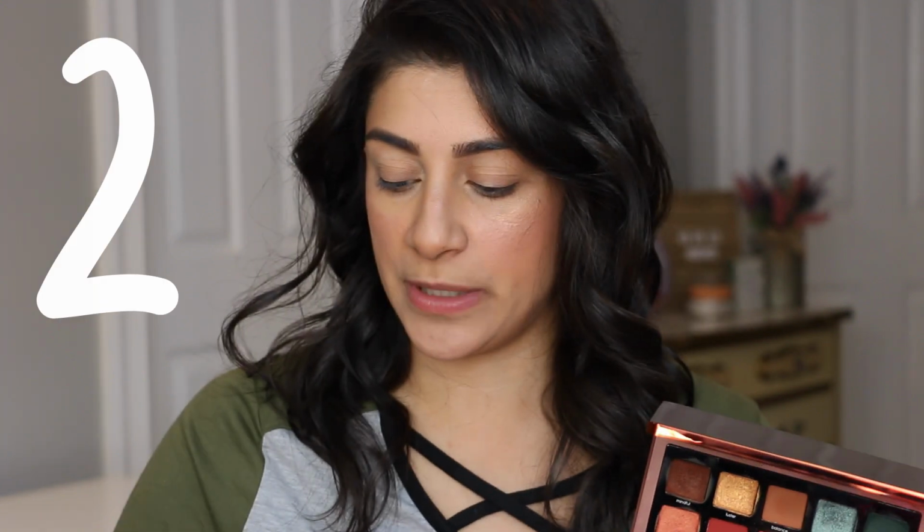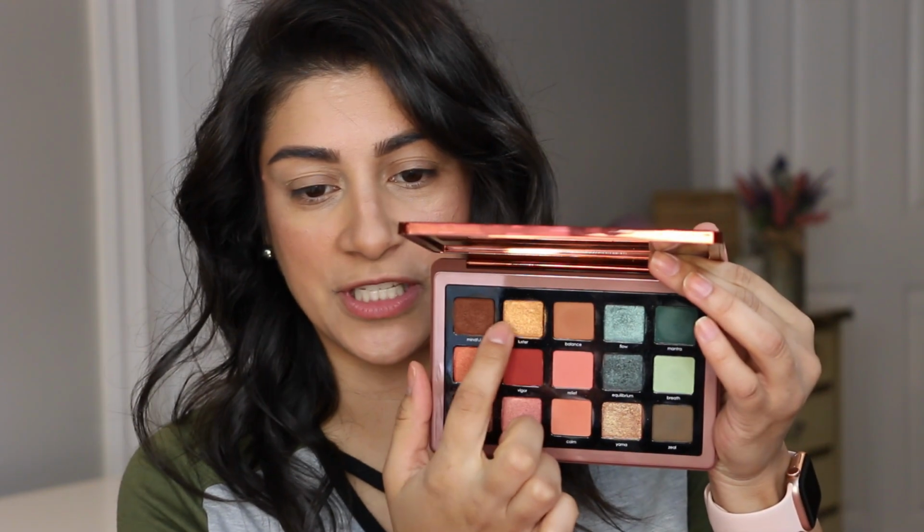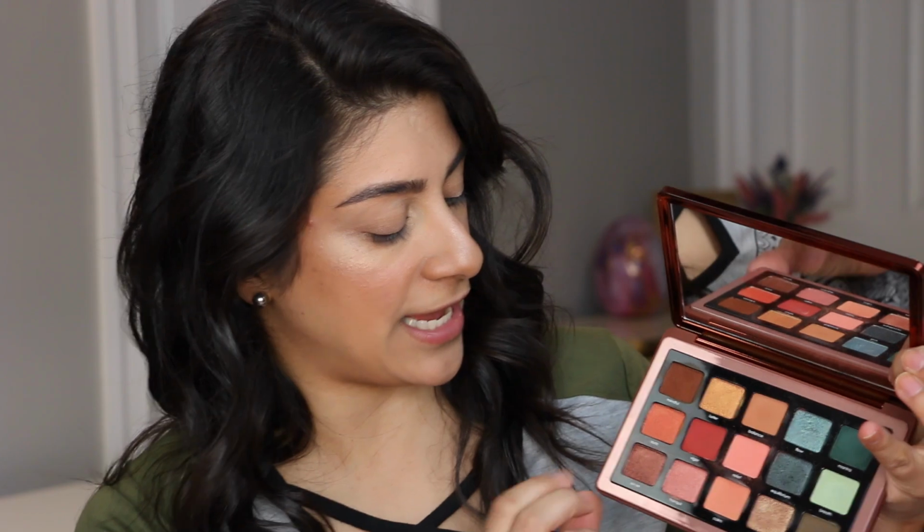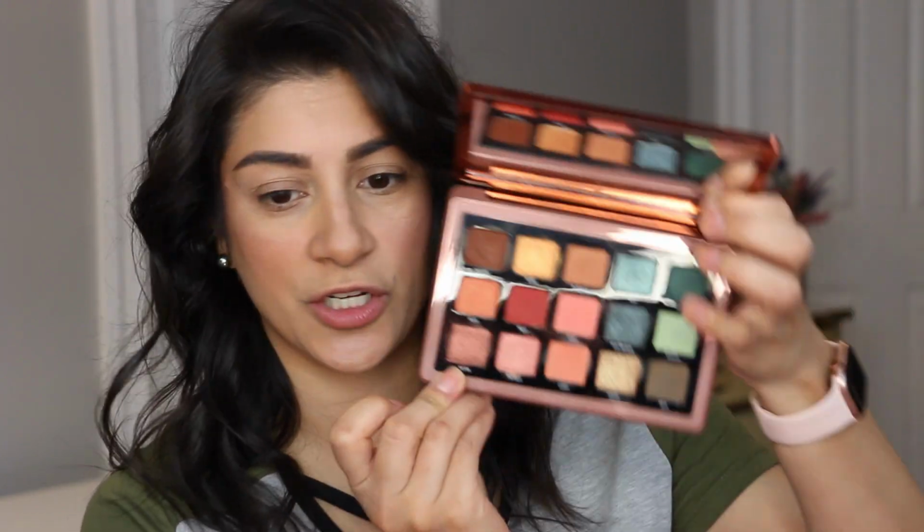Number 2 is the first one, which is Luster, which is this bright yellow gold shade right here. So I'm going to put that there. Next shadow that we get is 11, which is this one called Scent right down here. So far we got 2 shimmers. This is what we got so far.